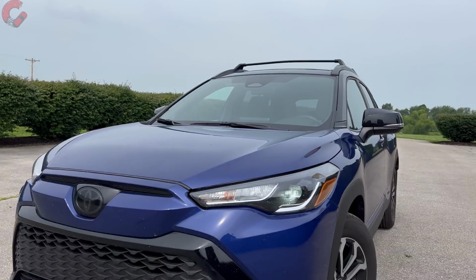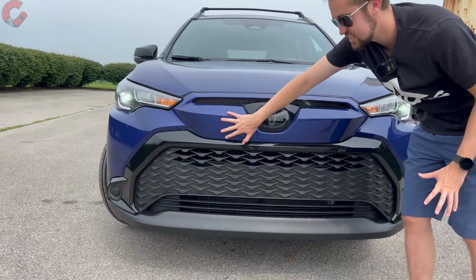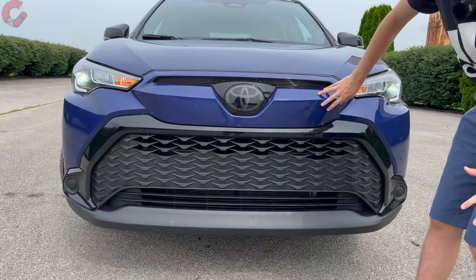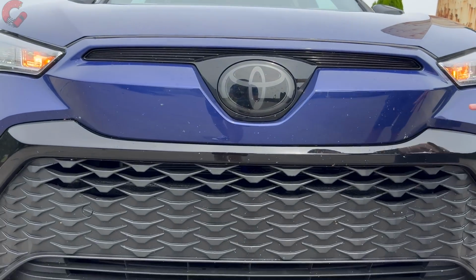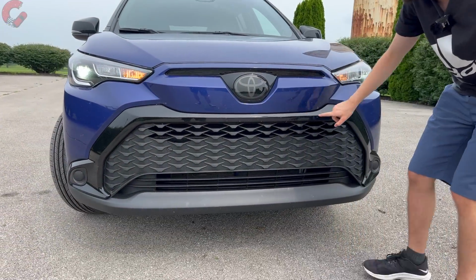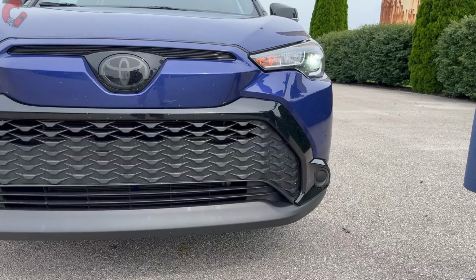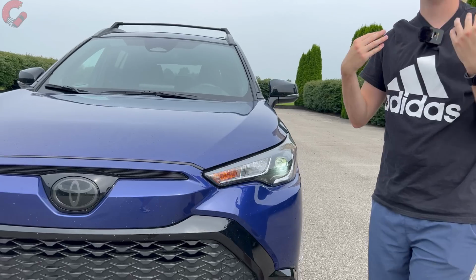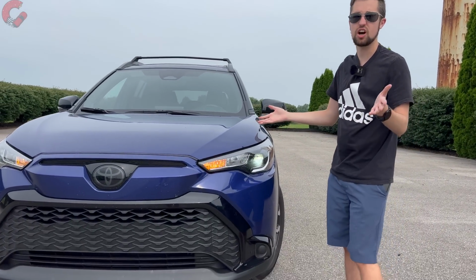But let's go ahead and dive into it. As you can see, we've got this body color section. It's going to extend down from the top here. We also have a black Toyota badge, and then your lower fascia is still going to be nice and large, but it's going to be finished in this gloss black that goes all around the outside edge, giving this a nice aggressive look. I think it's quite handsome, and in my opinion at least, an improvement over the regular version. But let us know what you think in the comments below.